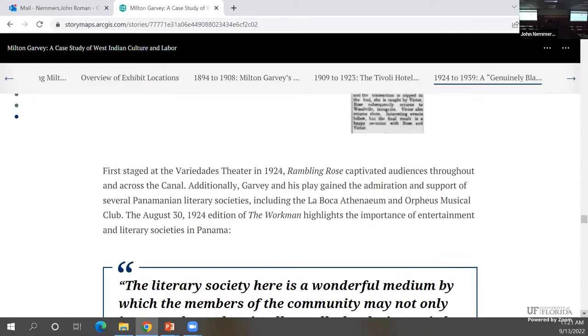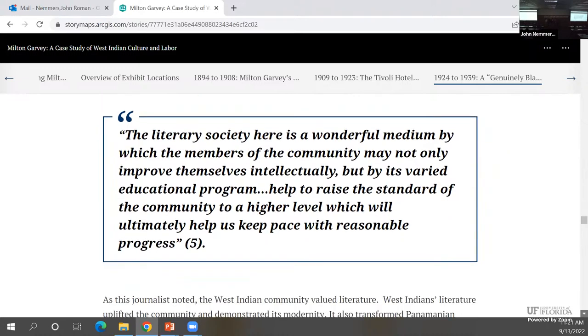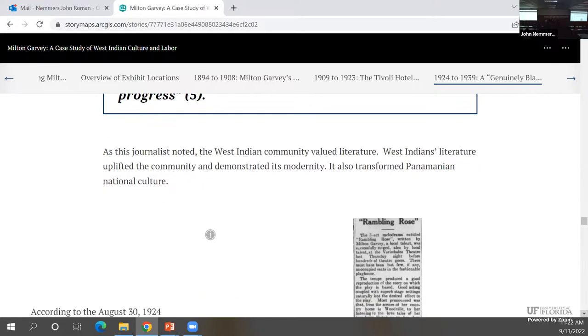Garvey and his plays gained the admiration and support of several Panamanian literary societies. And these societies were really important to this culture. We have this great quote from The Workman that says, "The literary society here is a wonderful medium by which the members of the community may not only improve themselves intellectually, but by its varied educational program, help to raise the standard of the community to a higher level, which will ultimately help us keep pace with reasonable progress." So as the journalist noted, the West Indian community valued literature. West Indians' literature uplifted the community, demonstrated its modernity, and also transformed Panamanian national culture, which is what Rambling Rose helped contribute to.